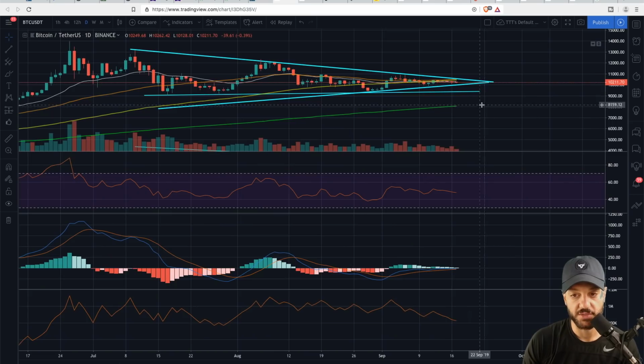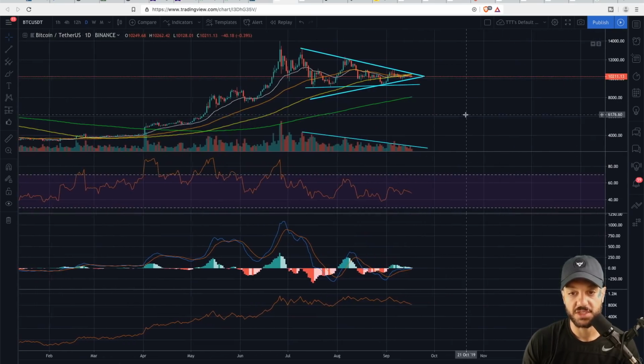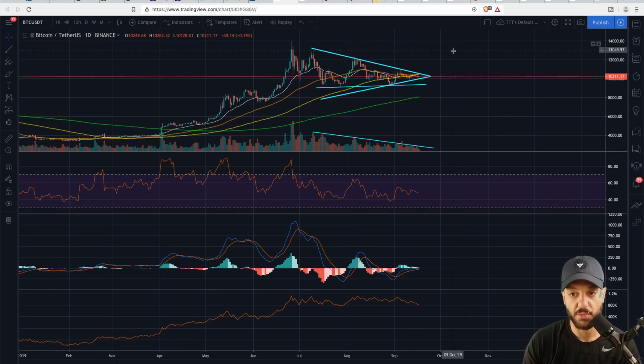So in summary, I do think that we are preparing for a big move, and the most likely direction is upwards, right? I do think we're preparing for a big move upwards to at least retest this 14K by the end of the year.